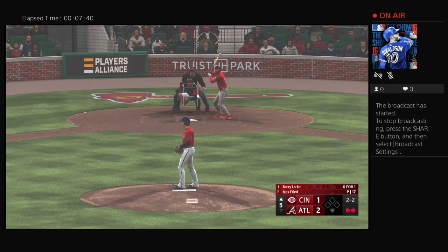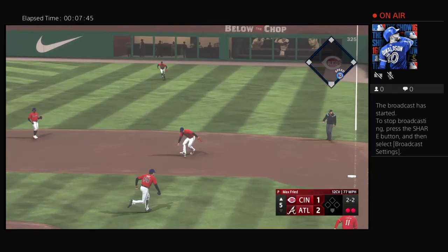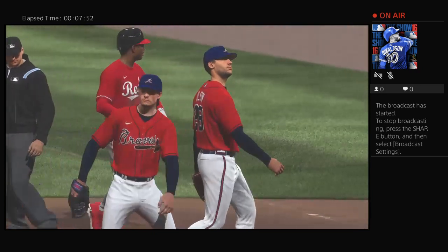And a pitch. Knocks it down. The flip to the pitcher covering. Larkin gone on the play. And it's a 1-2-3 inning.